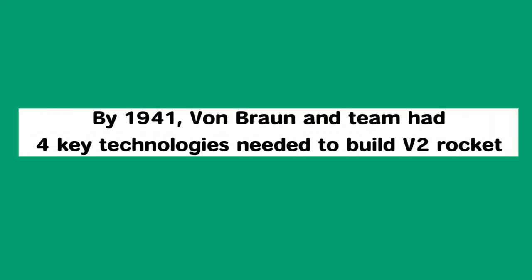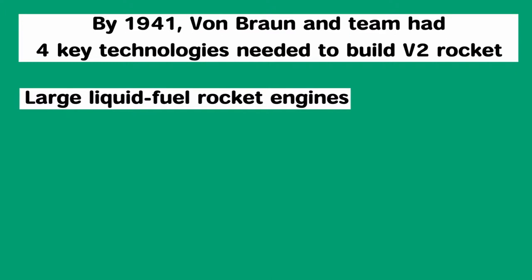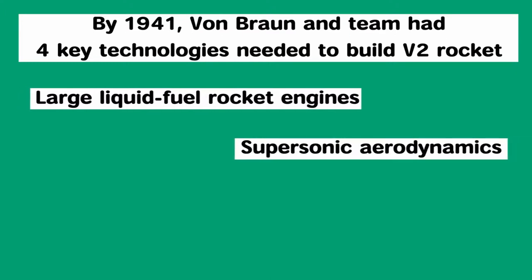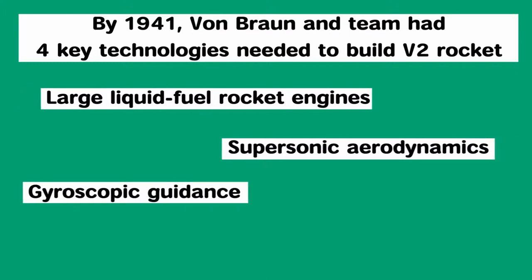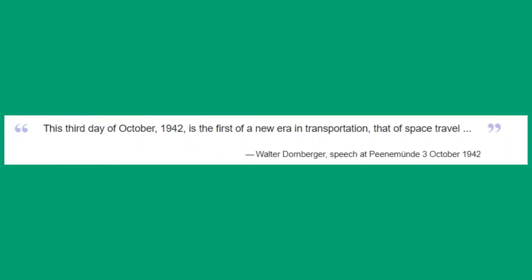After years of development and testing, by late 1941, they possessed the four key technologies essential to the success of the V-2 rocket. These were the large liquid fuel rocket engine, supersonic aerodynamics, gyroscopic guidance, and rudders in jet control. On 3rd October 1942, the first successful flight of the V-2 happened.